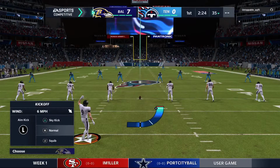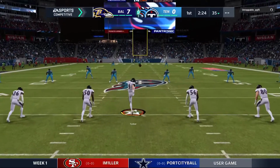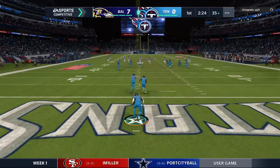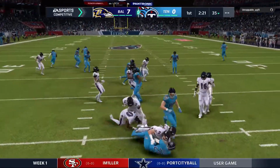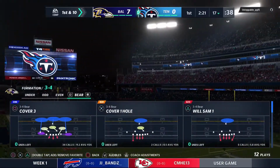Justin Tucker to kick off for Baltimore. So they throw the pick 6. They'll get another shot at it now as this one's in the air. Takes this about 5 yards deep. And he will be brought down here inside the 20. Good coverage as he's dropped at the 17.